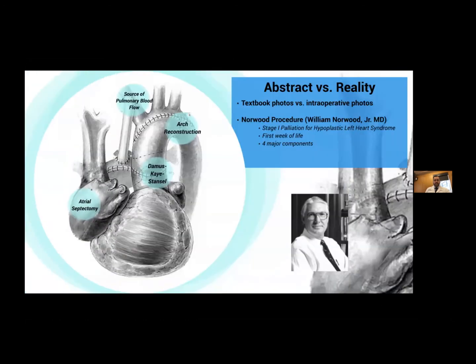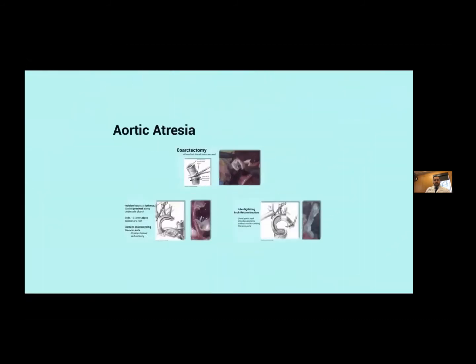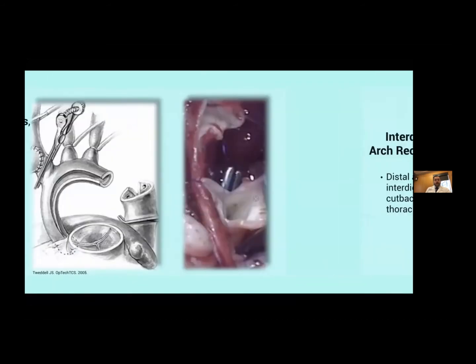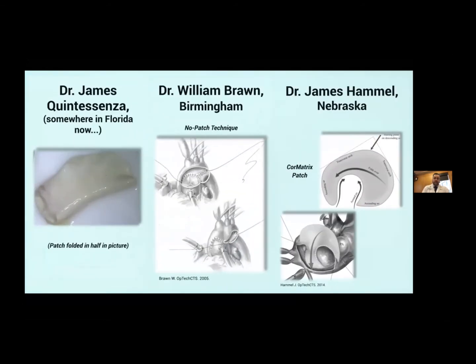And so then the arch reconstruction is a really big part of it. So this is, again, just different pictures. There's also a couple of different ways, depending on if they're aortic atresia versus aortic stenosis, how that makes it different in the arch reconstruction. So again, that's an aortic stenosis. These are different types of patches that we use. So there's thin pulmonary homograft patch. Some places will use autologous pericardium, and there's Gore-Tex and CorMatrix. These are a couple of different papers that just make some different patches of different types.